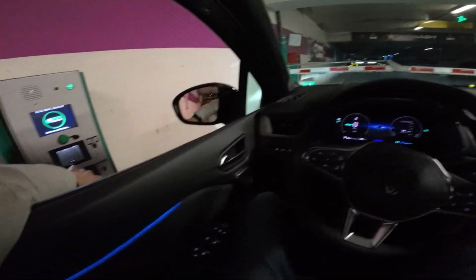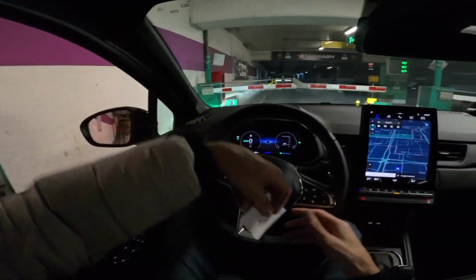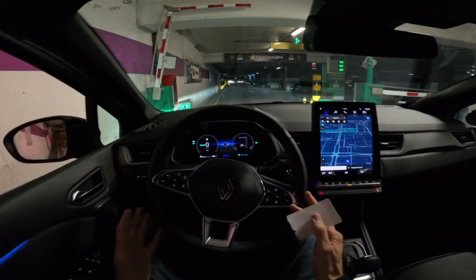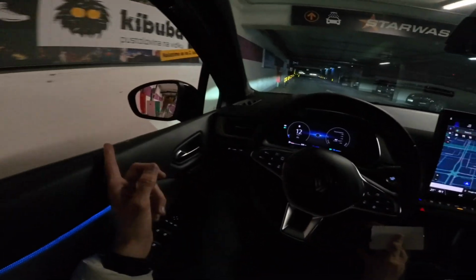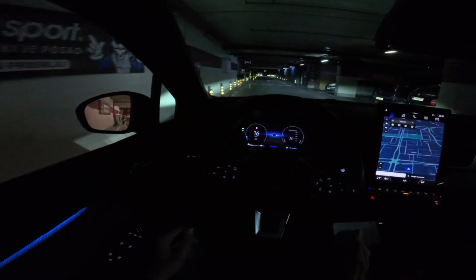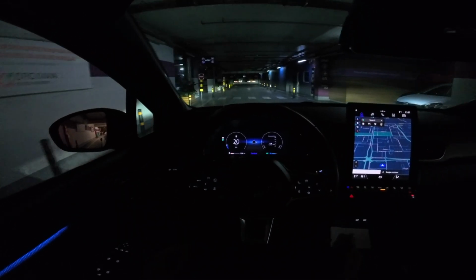Okay, since this is a hybrid and almost an EV, it has a pedestrian warning system, so you can hear the symphony when you're driving in EV.